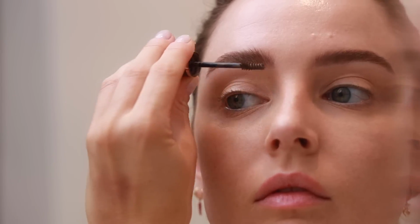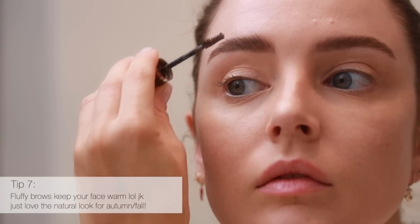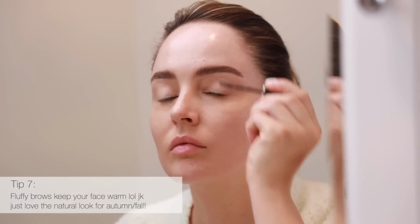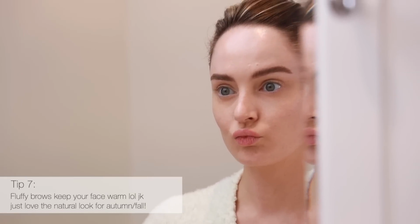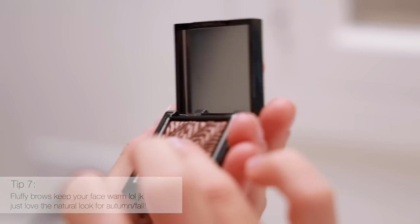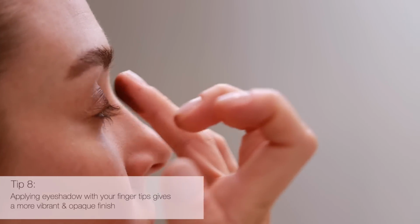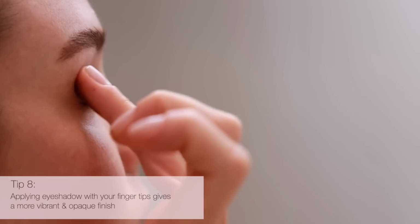On to brows, and I'm skipping the pencil, just using a tinted brow gel to get a really nice fluffy full brow effect. Fluffy brows for the cooler months look really cute, plus they keep your face warm. Do they? So I'm going for a brown monochrome makeup look, applying a brown eyeshadow with a little bit of shimmer onto my eyelid and softening it out into the crease.